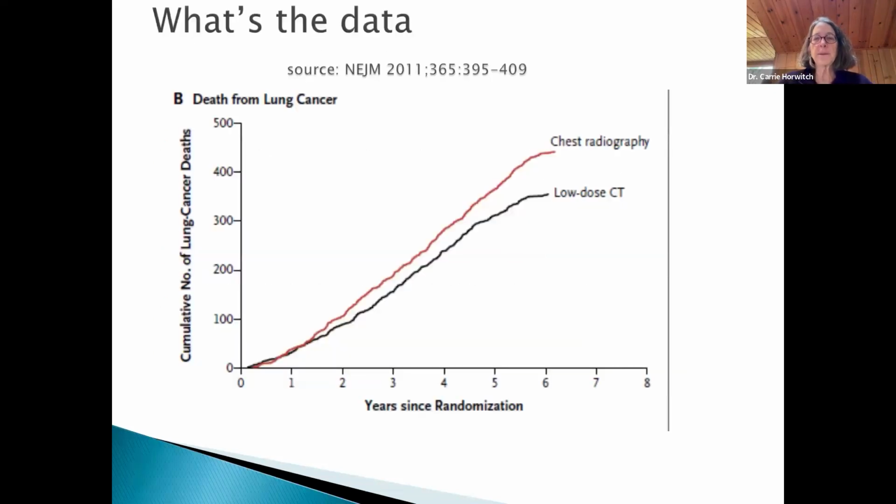And here are just some of the charts that I think are a little better to see. You can see that 20% reduction with the low-dose CT versus just a plain chest X-ray. And again, you don't tend to see the benefit until you get out 2 to 3 years from the screening. Next slide.